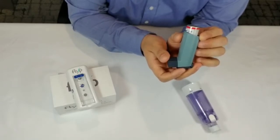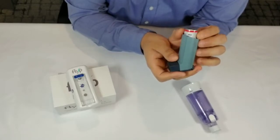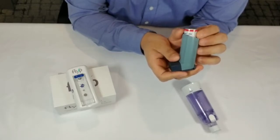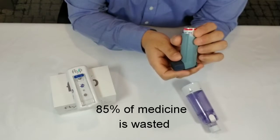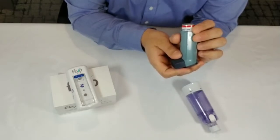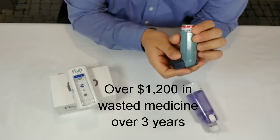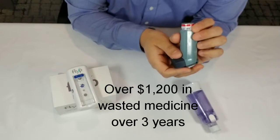The issue with inhalers is that multiple studies have proven that at best, only 15% of the medication actually reaches the lungs. This is due to improper technique and coordination. Most of the medicine ends up hitting the tongue or the roof of the mouth. So that means that 85% of the medication is wasted. That means 85% of your money is wasted. Over the course of 3 years, you're talking about $1,200.